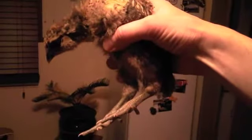Okay, now Hazel, she's a little bit of a wild child. Come here. It's okay. She's really growing. She's getting bigger. Her feathers are really coming in nice.